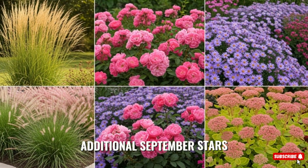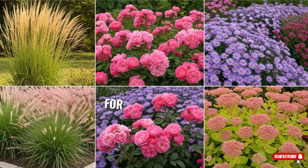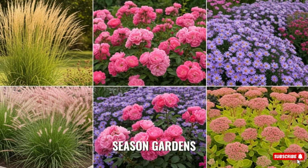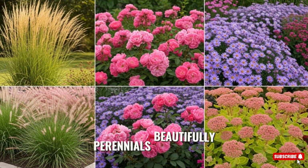Additional September stars. Beyond these featured perennials, there are several other categories that deserve mention for their September performance. Ornamental grasses are absolutely essential for late-season gardens, providing movement, texture, and architectural interest that complements flowering perennials beautifully.